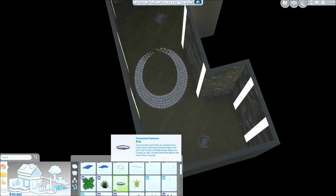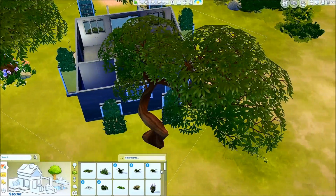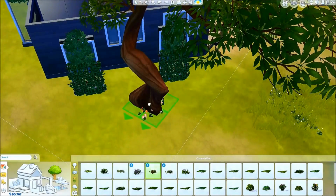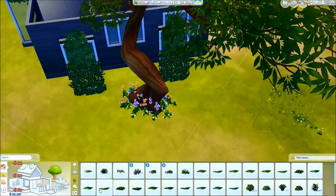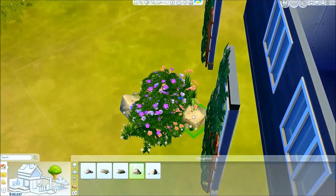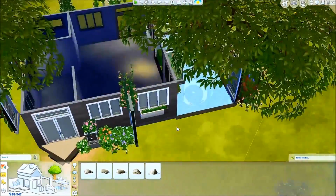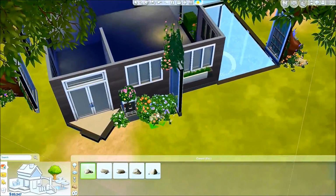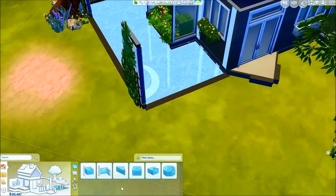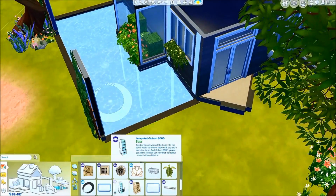But your sim was going all the way up to the top, diving off, but their head and most of their body was clipping through the roof. I did not like how that looked, so I deleted the diving board off of the roof. The pool is still functional, but I deleted the diving board so your sim would not clip through the roof, because that looks a little bit silly. If you want to add the diving board, you can definitely do that. I'm not saying you can't, I'm not saying you should, but that's just my personal opinion on the matter.